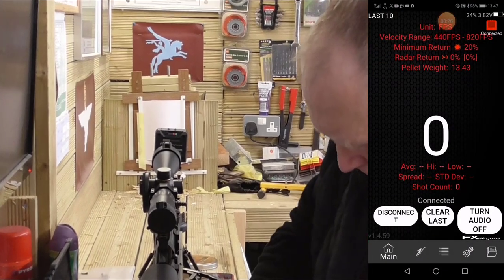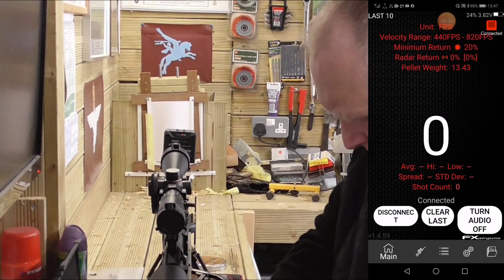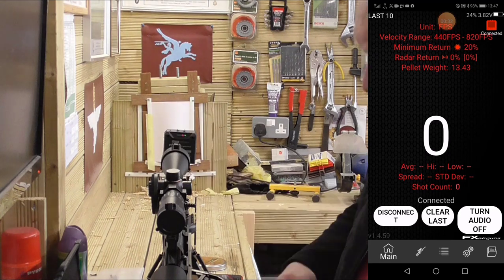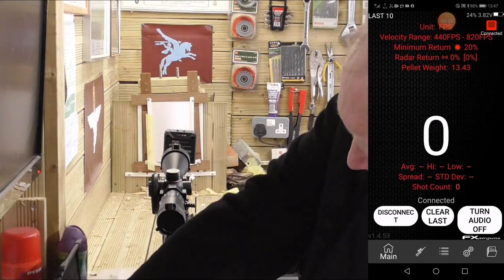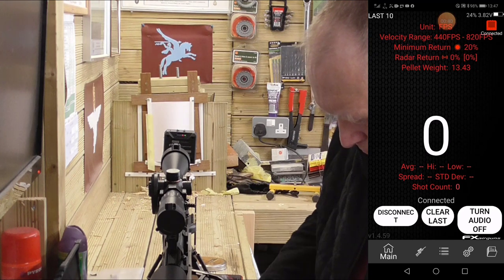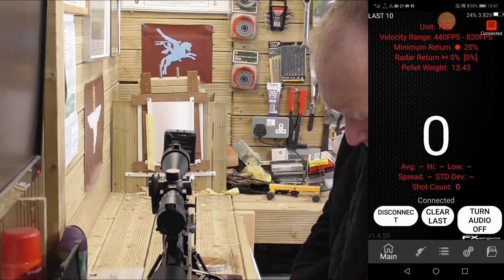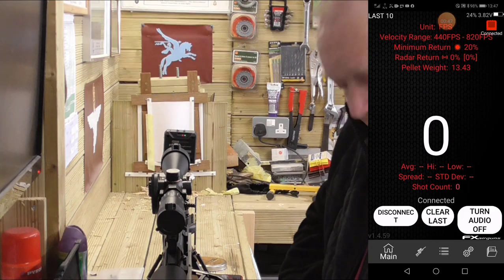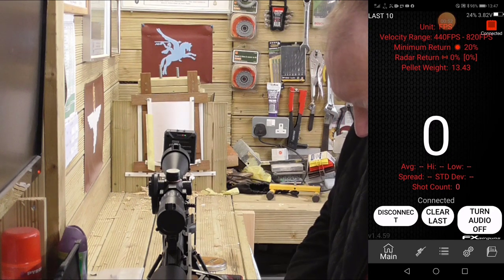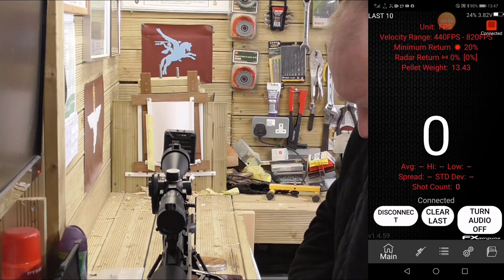Okay then, I initially tried the JSB Hades, and for some reason the chronograph wasn't picking them up. So what I'm doing now, I'm trying some Falcon Accuracy Plus. These weigh 13.43 grains. So they're not a very heavy pellet, so although the velocity might be up there, the energy won't be. So we'll see what happens.